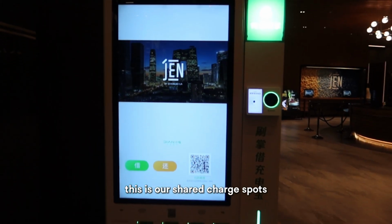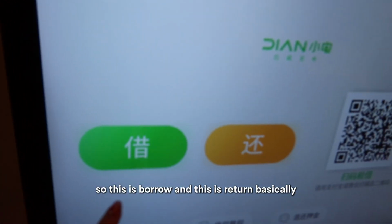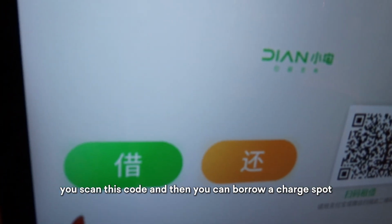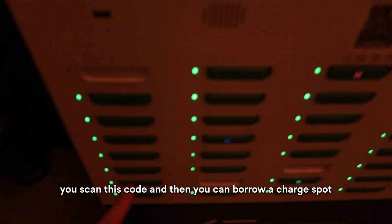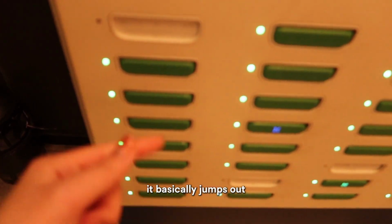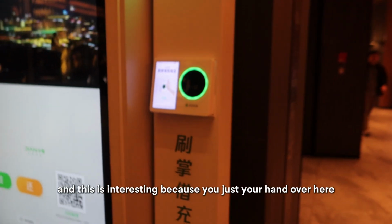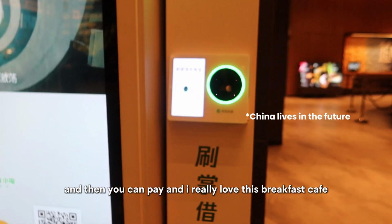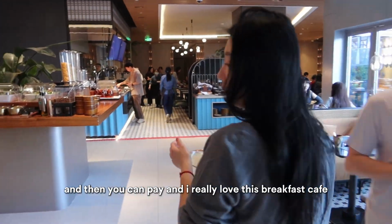This is our shared charge spots. So this is borrow and this is return. Basically you scan this code and then you can borrow a charge spot. It basically jumps out. And this is interesting because you just put your hand over here and then you can pay. And I really love this breakfast cafe.